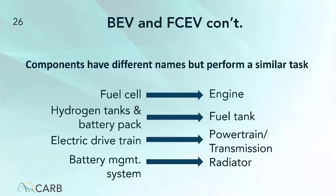Battery management system, batteries have to stay cool. That's just like your radiator. So when you hear somebody talk about battery management system, just think, oh, that's what's keeping my batteries cool. You want your batteries to stay cool. One, they charge a lot faster. Okay. All right. Let's move on to the next slide, please, Tommy.